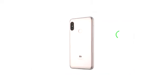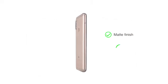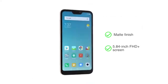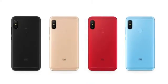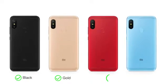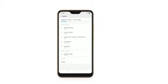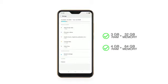The Redmi 6 Pro features a matte finish body with curved edges and has a 5.84-inch FHD Plus screen for a good viewing experience. This phone comes in 4 color options: black, gold, red and blue. The phone comes in 2 RAM and storage variants. The 3GB RAM variant has a 32GB internal memory, while the 4GB RAM variant has a 64GB internal memory.